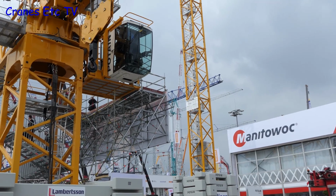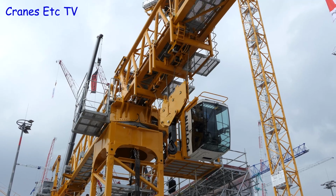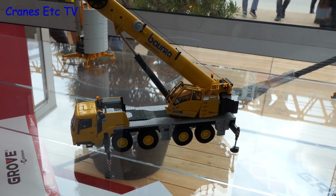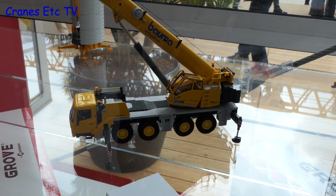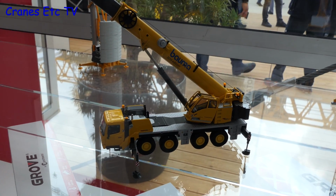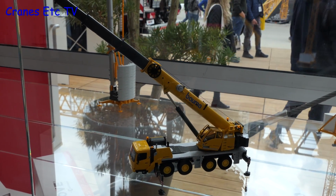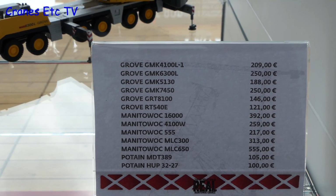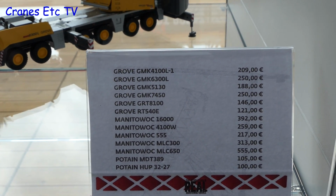And here on the Manitowoc stand is this particularly beefy new Potain tower crane. Look at the size of the metalwork on that. There's a new model by Conrad, and it's the Grove 4100L-1, and it's on sale here in a kind of Bauma limited edition. And actually the general level of pricing here at the Manitowoc shop is pretty good, and some reasonable offers there.